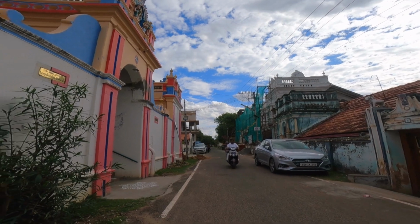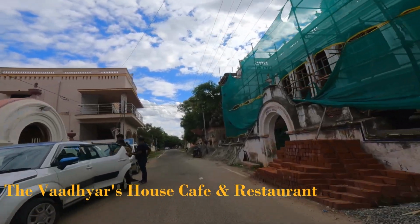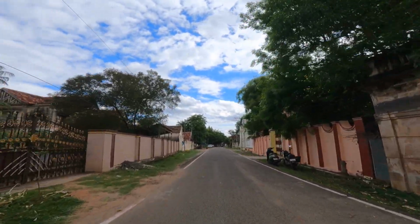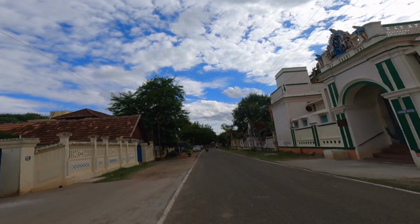What you see on the left is a mansion converted to a Chettinad restaurant. Heard some good feedback. We did not try ourselves, but you might want to try. Construction on the right side. So some developments happening. Somewhere here, maybe to the left, or is it straight? The place we wanted to visit.